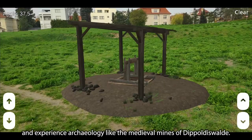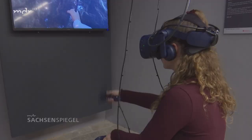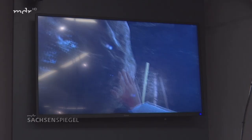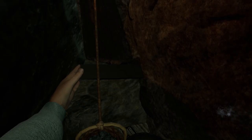Through mobile devices, people can discover the invisible mine entrance and join medieval miners working underground or even work as miners ourselves in a virtual environment via VR glasses and controller in the VR media corner of the Miners Museum.